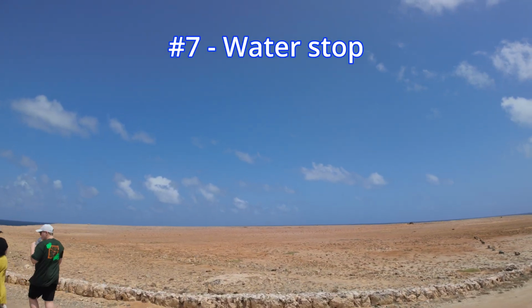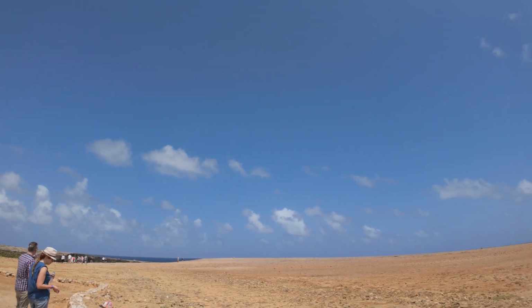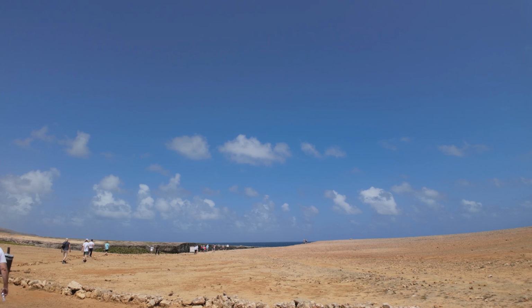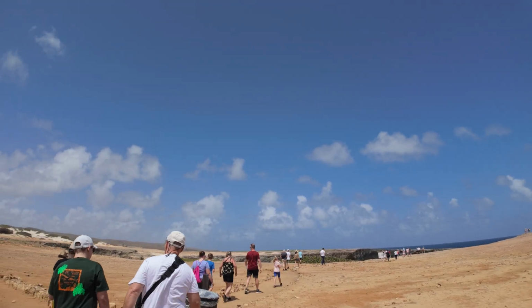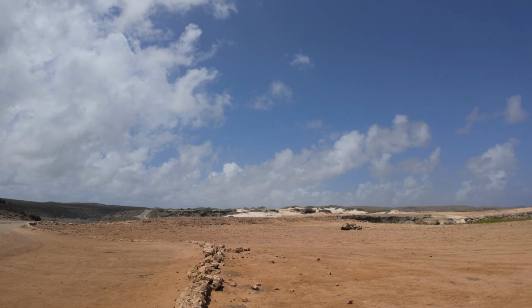Number 7 on our list is that you will make a stop at Boca Prins Beach after Fontein Cave inside Arikok National Park. This stop wasn't listed in the tour description. There's a cliff you can walk on and look down into and across the water, but there's also a staircase that goes down to the beach area. The stop is only about 10 to 15 minutes, but we didn't know about it and didn't bring a towel. So if you'd like to put your hands or feet in the water, be sure to bring a towel.